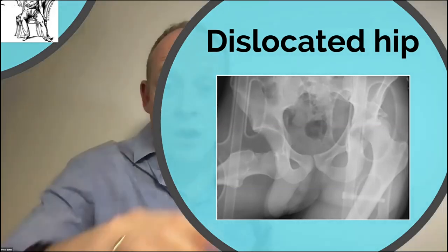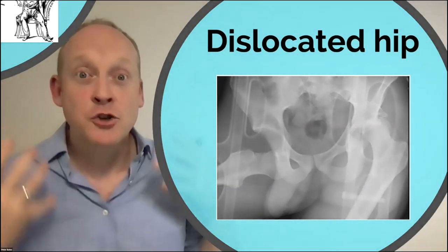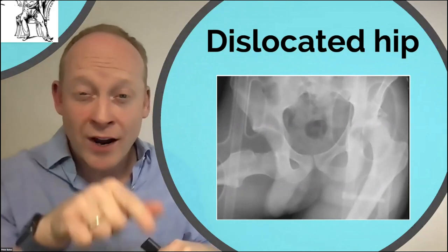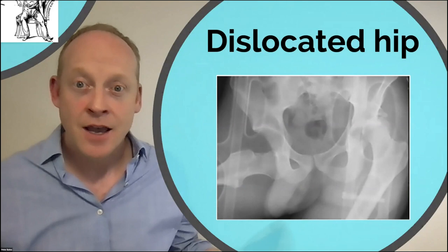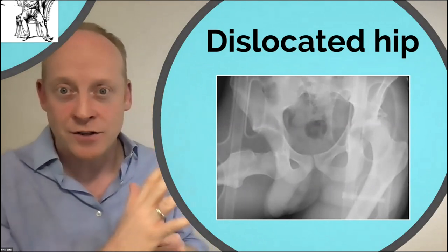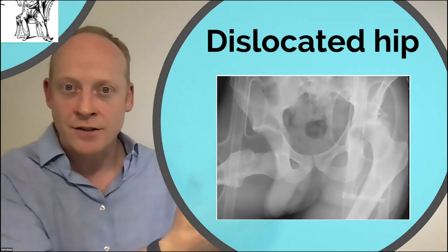Why do we have to examine the patient? Because you're about to do something to them. You're about to put that hip back in joint. And so you need to know right now what the sciatic nerve function in their leg is. Not just sciatic nerve, don't call it one nerve, because actually it's two, isn't it? We went through this. It's the two divisions of the sciatic nerve. So what is the state of the two divisions of the sciatic nerve?